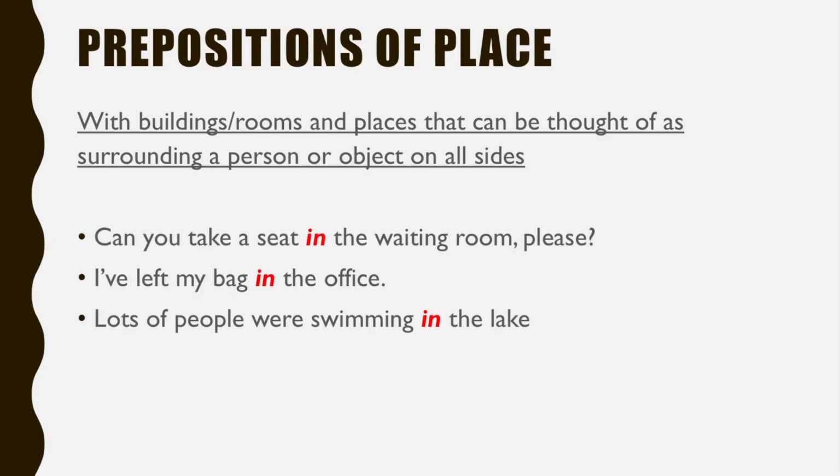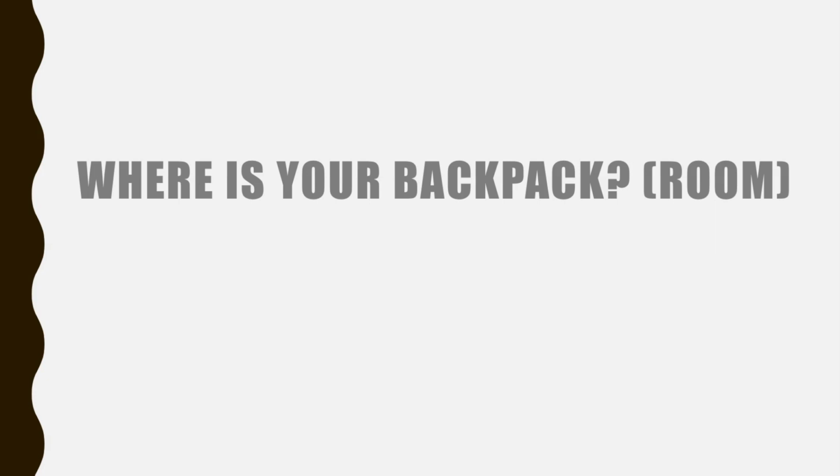It can also be used with buildings, rooms, and places that can be thought of as surrounding a person or object on all sides. For example, can you take a seat in the waiting room, please? Or, I've left my bag in the office. And lots of people were swimming in the lake. Where is your backpack? Think of a room in your house and answer the question with the correct preposition. My backpack is in my room, my bedroom.